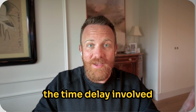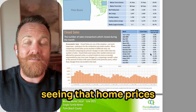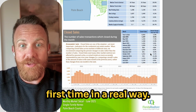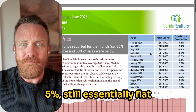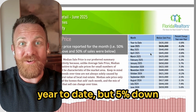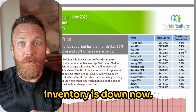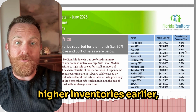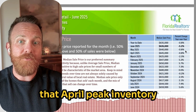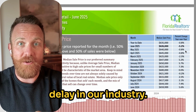Because of the time delay involved in this data, we're also seeing that home prices have just fallen for the first time in a real way this year. Median sale price down 5%, still essentially flat year to date, but 5% down in the month of June. Inventory is down now. Home prices fell from higher inventories earlier. That April peak inventory number affected June sale prices, right? That's the timing delay in our industry.